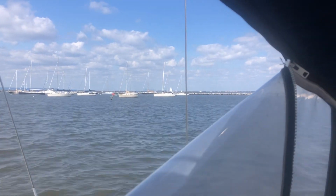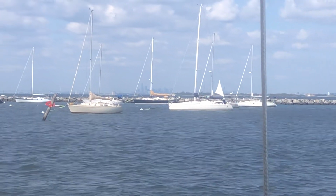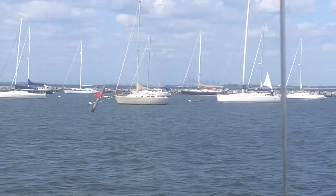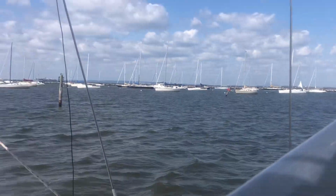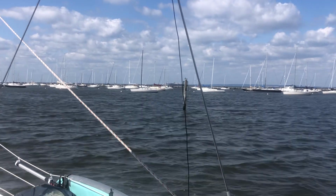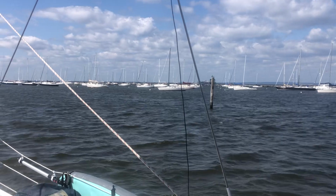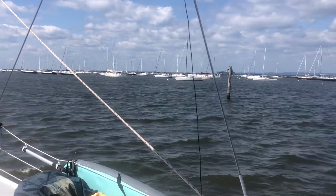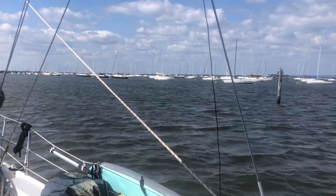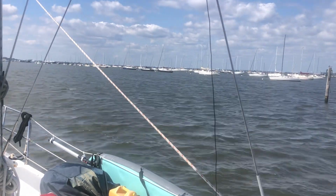We are currently in Sandy Hook, New Jersey. You can see off in the distance New York City, about 14 miles away. We were hoping to leave a couple days ago. High winds, rough seas, and yesterday pretty much a day full of rain and wind kept us here. And there's a big windstorm coming in 4 days, and we're trying to get back to Annapolis.